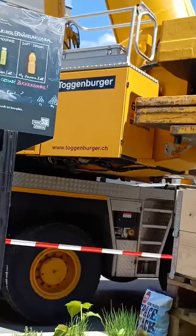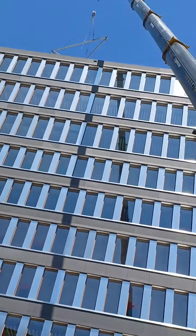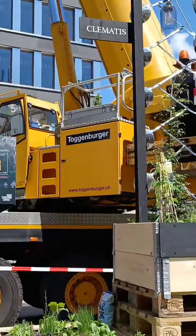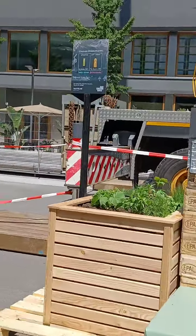So cute. So wait, I want to show you what's happening here. So that is my crane. That is Bumblebee, the Swiss crane of Switzerland. And then this is something like Food Zurich. They are like bio products, and you can get them in Coop and everywhere.